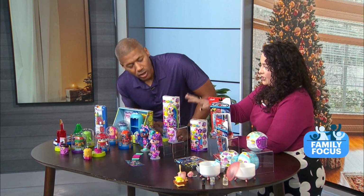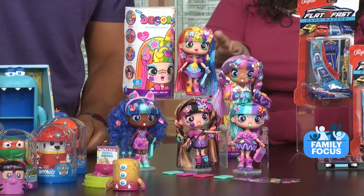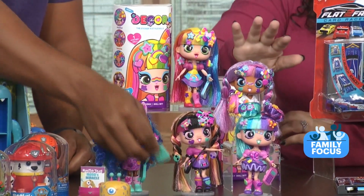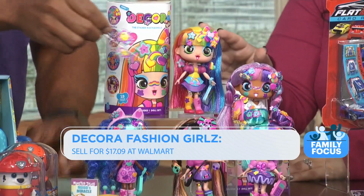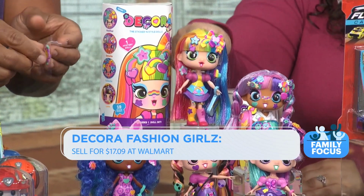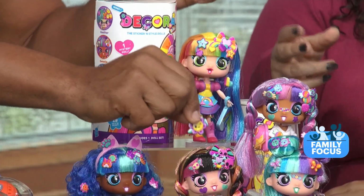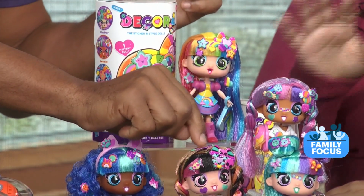And they got some girls up here. Decor Girls. This is a really amazing doll line that's all about customization with stickers. They each have unique fashions. There are 19 different dolls to collect. They have beautiful hair for awesome hair play, but you can stick these stickers anywhere onto the doll, the clothes, their hair, anywhere you want.